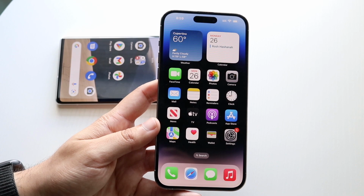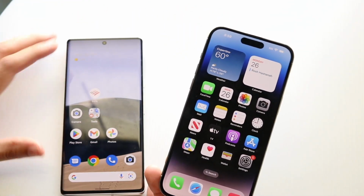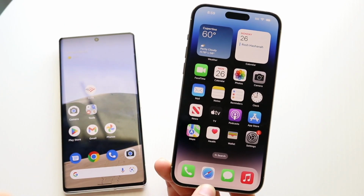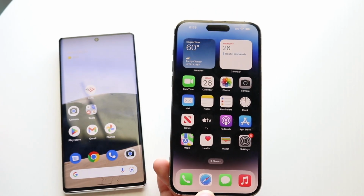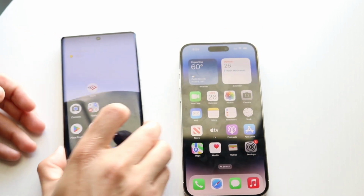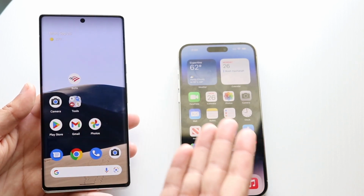So to wrap up this video, I think the 14 Pro Max does hold up very well against the Pixel 6 Pro and vice versa. I think both these phones are very good. If I had to pick one, I think the iPhone 14 Pro Max is probably the one I would buy, but there are still things about the Pixel 6 Pro that I just don't understand why Apple hasn't implemented yet. Things like the hole punch display. Still having the Dynamic Island is cool, it's an improvement, but I wish they brought something like this over.